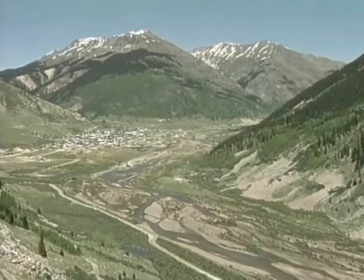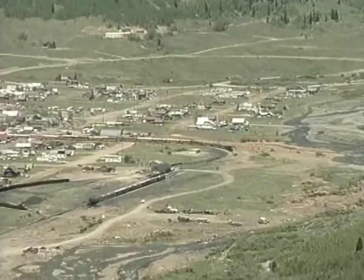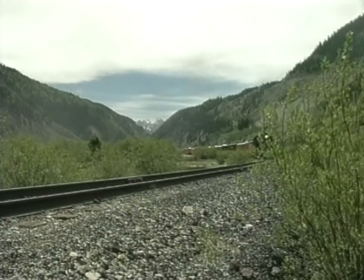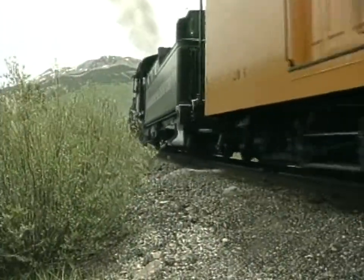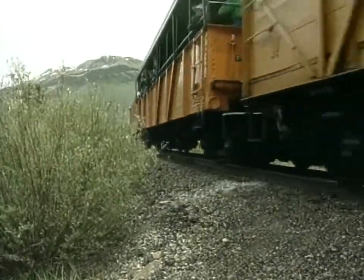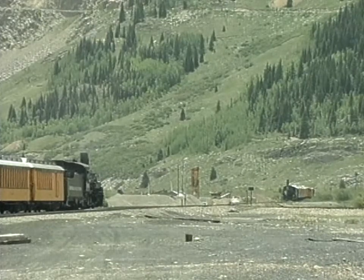Silverton, northern terminus of the railroad, is located in a broad valley surrounded on all sides by towering mountains, all the better for steam locomotive whistles to echo off their flanks. A northbound train is entering Silverton. Northbound train is met by a southbound which has turned on the Y and is waiting to leave town.